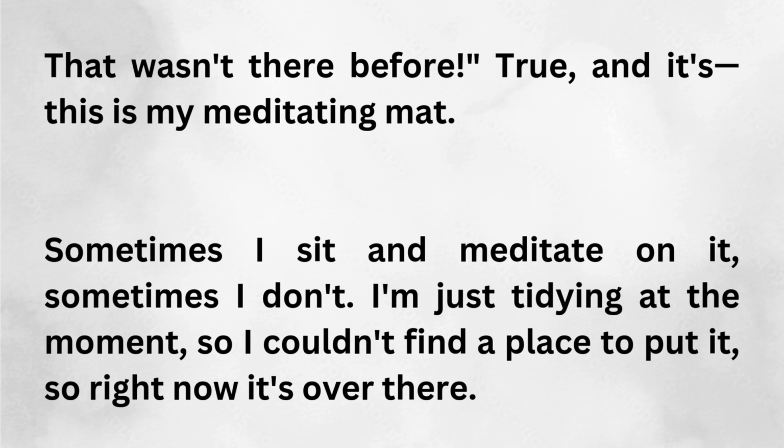Now, if you do know me, you may be thinking, what's that strange orange block over there? That wasn't there before. True, and this is my meditating mat. Sometimes I sit and meditate on it, sometimes I don't. I'm just tidying at the moment, so I couldn't find a place to put it, so right now it's over there.